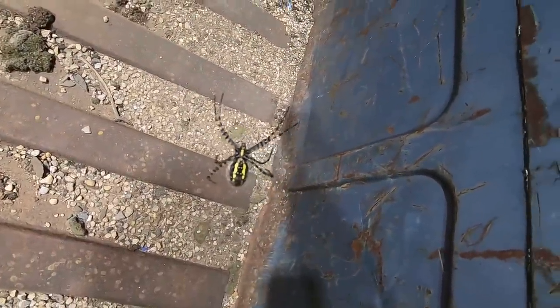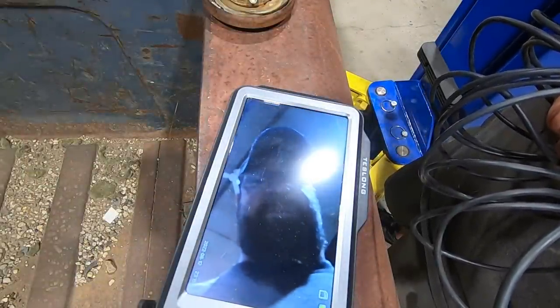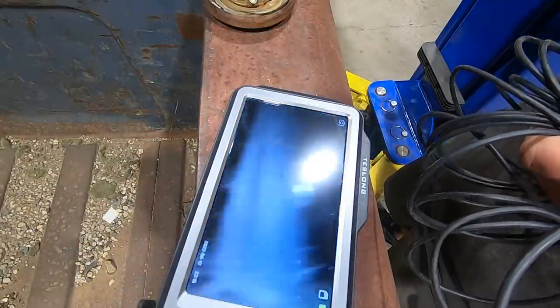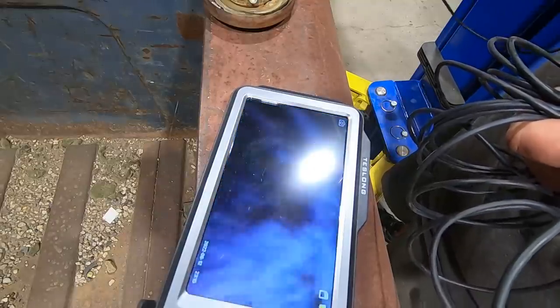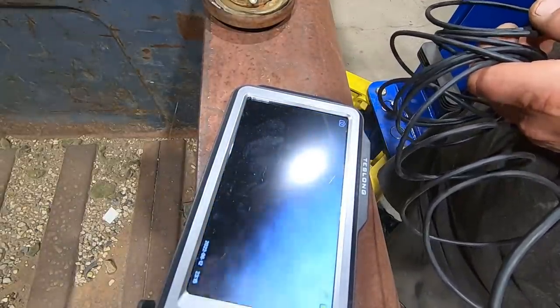Man, there's some protein in that guy right there. Look at the color. All right, this is a multi-person operation, so we're gonna try to do this. Going down.